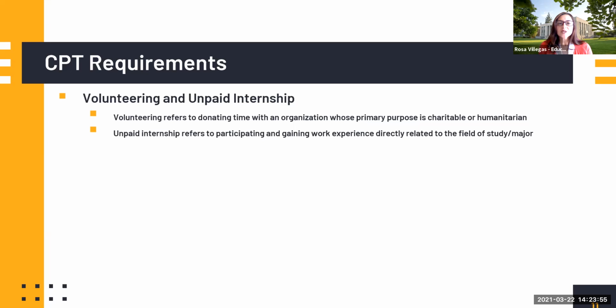I receive a lot of questions regarding volunteering and unpaid internships. As I said earlier, any type of employment requires authorization and approval. Volunteer work does not require approval from our office, from the international office, but you have to be very careful not to cross the lines between volunteer and unpaid internships, because volunteer means you're giving your valuable time, you're doing something for an organization that is mostly charitable. For example, you're cleaning the beach. That comes out of your good heart that you want to do something nice for others, for your community.